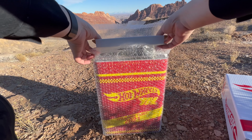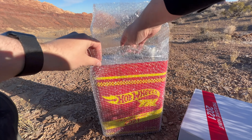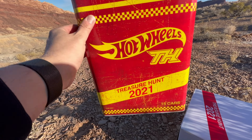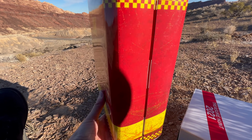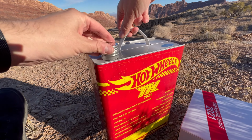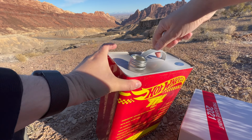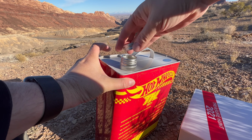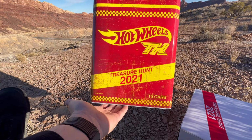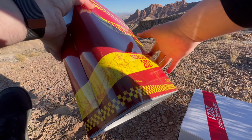I don't want anything to blow away, so I'm going to go ahead and put this by the box. And it looks like we got a handle. That's not metal, it's cardboard. But it does kind of look metal, right? There's the names of the cars. Has a little metal top on it. I don't even know, does it screw off? Well, it kind of does. You don't see anything in there, but kind of cool. So this is obviously like a gas can, right? I think the packaging is done very, very well. And it looks like it opens right here.